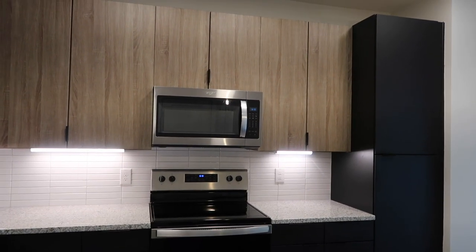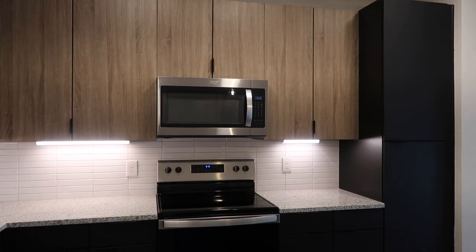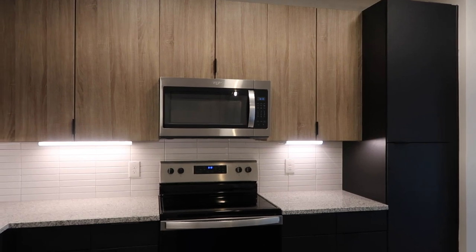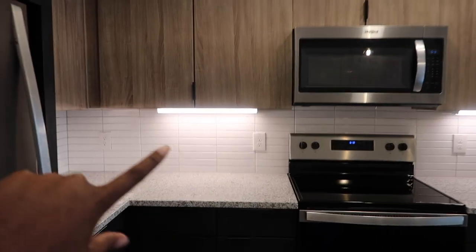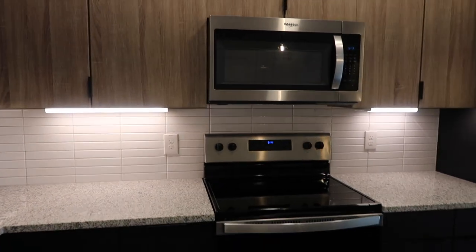Honestly, I wasn't quite too sure about the two-tone cabinets. I didn't know if I was gonna like that or not, but I don't mind it. And I honestly feel like it looks super, super modern. And with the white backsplash, it definitely brightens it up and doesn't have my kitchen looking too dark.